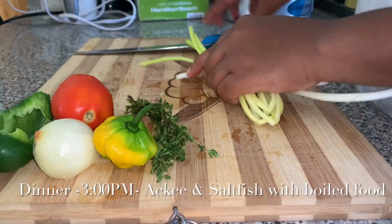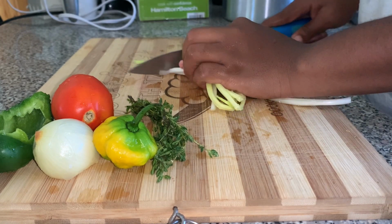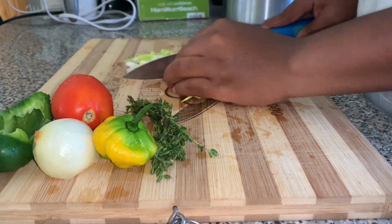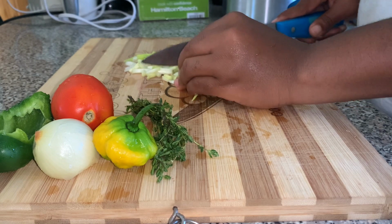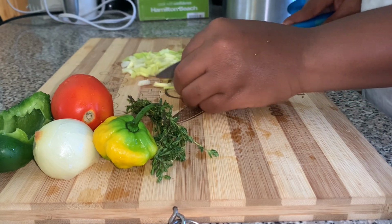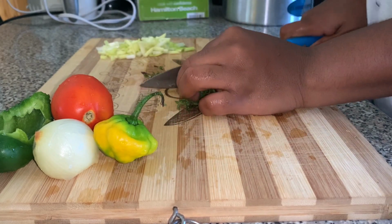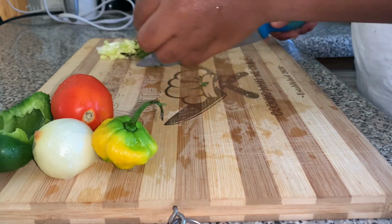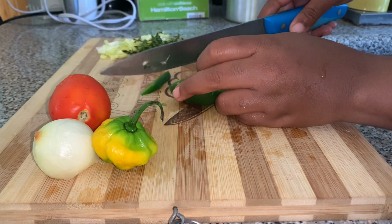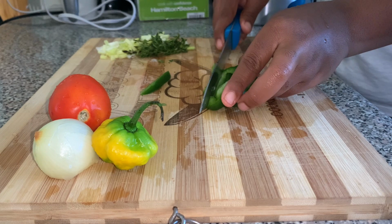Okay, so this is dinner time. I started dinner at 3 o'clock. Today I am making some ackee and saltfish with some boiled dumpling, some green bananas, and also some white yam. I think it's Sylvan's yam. I have some ackee in the refrigerator, so I'm going to be using those. And yeah, that's basically it. So that's that for dinner.